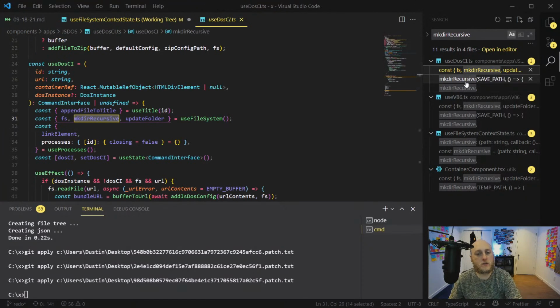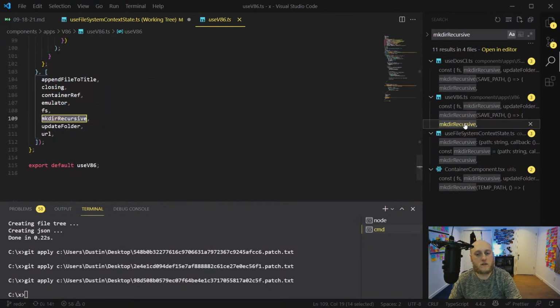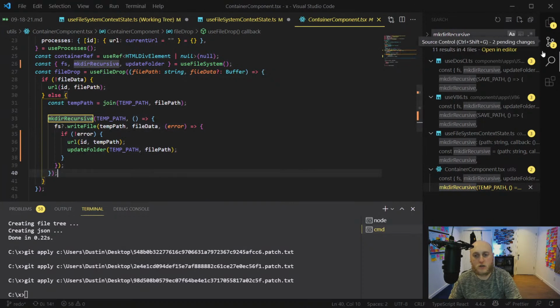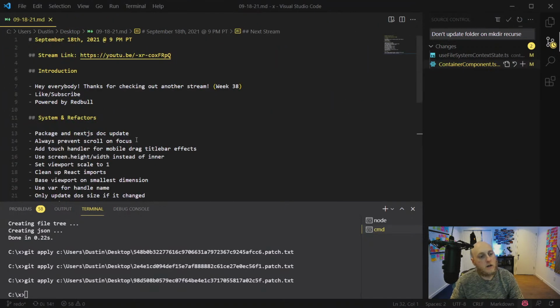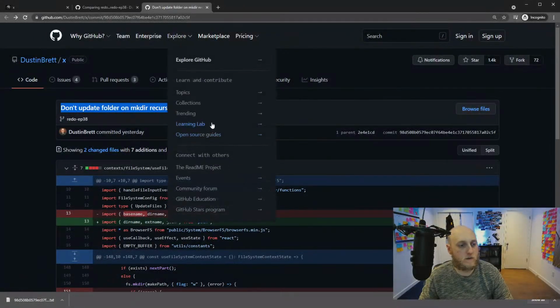That should be handled by whoever's doing it. So yeah, in this case, it was running update folder. In this case, it was running update folder. And that's the function itself. And then this one I just changed so that it also does. So every time make directories run, it also updates the folder now. All right. Don't update folder on make directory recurse. Correct. That should be done on a per request basis. So this wasn't related to the tooltip thing.